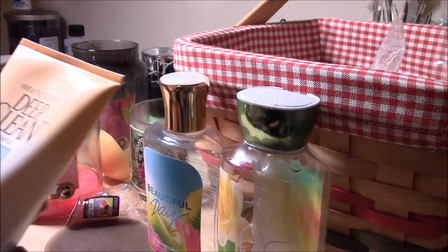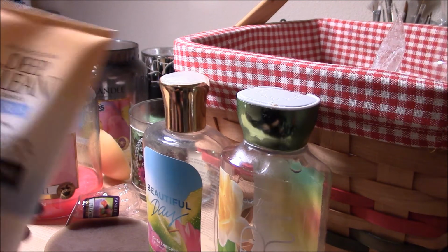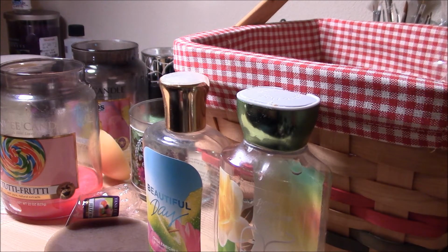I used up a Neutrogena Deep Clean Gentle Scrub, oil-free. You know, exfoliation, it's good for you. I don't usually use Neutrogena, but I do use Clinique. I'm trying to save some cash, even though I think it's only a couple bucks. I don't think it's really breaking the bank.